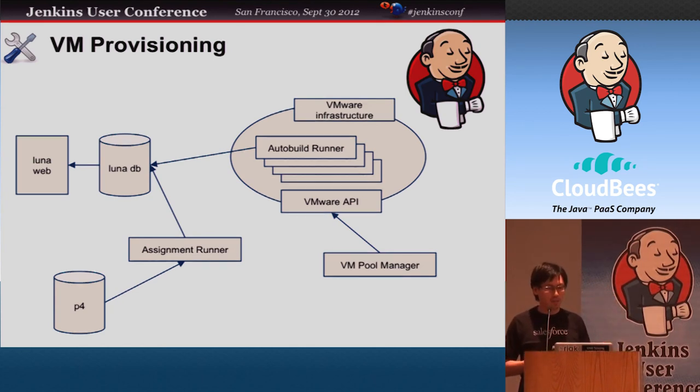And it's dynamic, so it can look at the state of the system to tear down machines and set up new ones. In a simple sense, we basically try to create a new VM for every run, so that guarantees a clean state. And we use the VMware API for this.